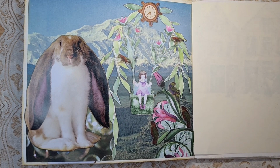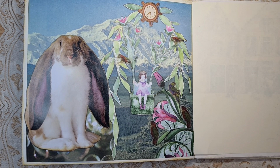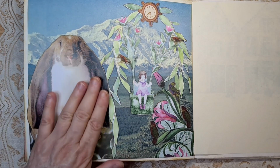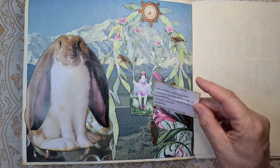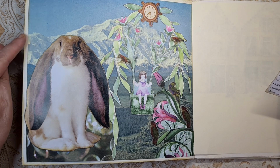Okay, I think we're done. So, this is CW Planner number 46. And we needed an animal with long ears. So we have a beautiful bunny rabbit, which is the girl's bunny rabbit. She has the bunny at home. And something that starts with M is the mountains in the background.